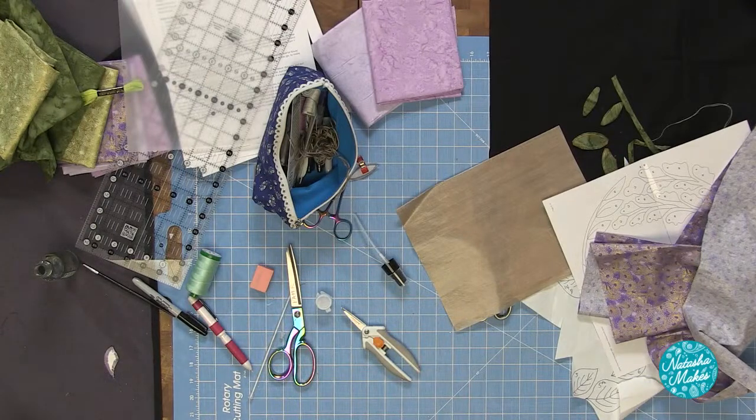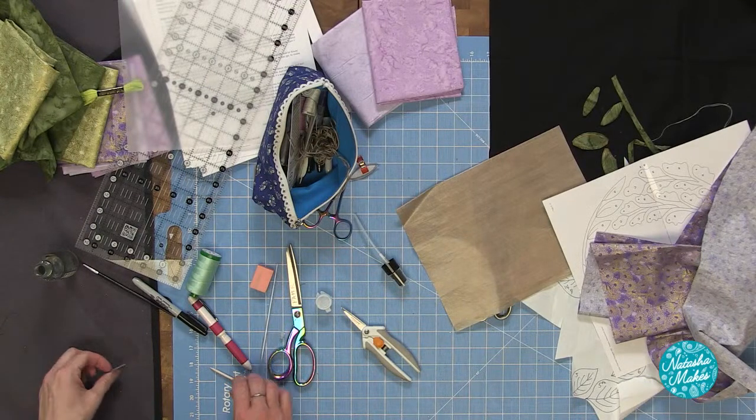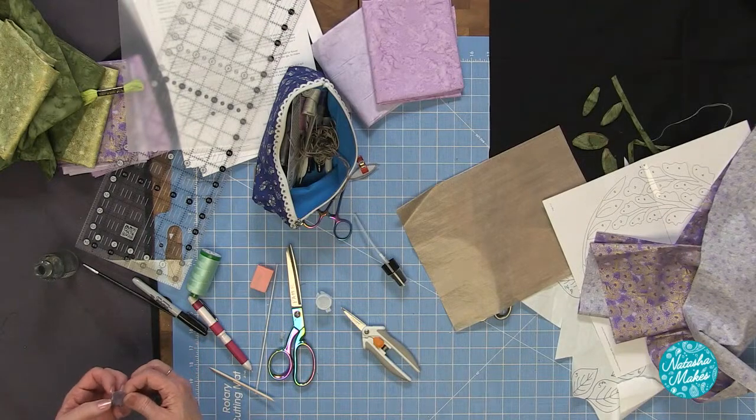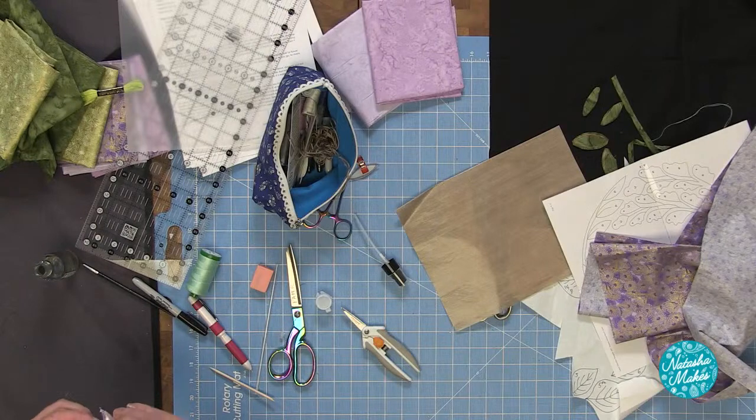There we go. So you're going to get involved with all of these. Look, and so then you've got all of your curves going on nice. If you want a bit more of a curve going in there, then just snip into your fabrics to get that curve going on there. Yes, I do want a little bit more of a curve through there.